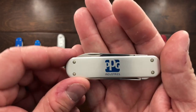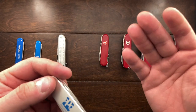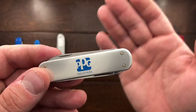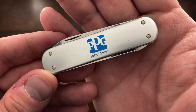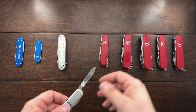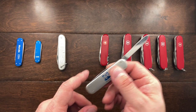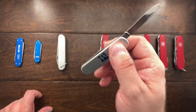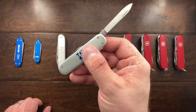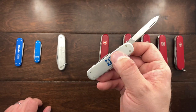Then I picked up a companion, or not a companion, it's called an escort, but I've also seen these called princesses, but I believe the agreed name is the escort. And this is another Alox, Victorinox. And I am so sorry, this is not an escort. I actually picked up an escort and I am not showing it. I completely forgot where it is. Well, it is actually in a bundle of knives that I am going to be photographing for an upcoming video on nail files. So that is going to be missed.